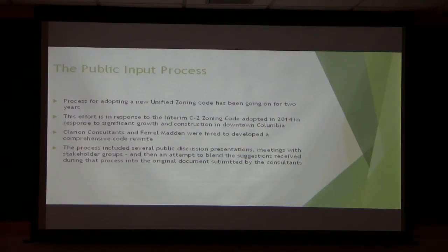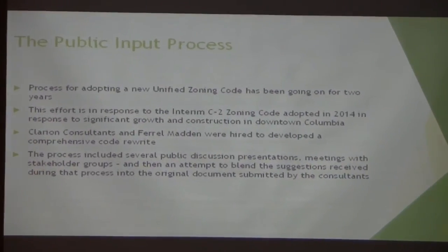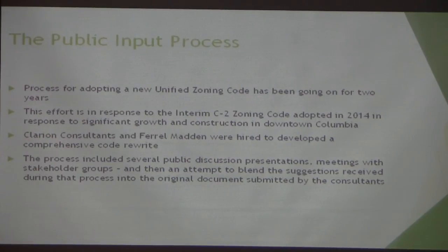This is called the Unified Zoning Ordinance. If you see UDO, that doesn't make any sense because everybody goes, no, it's a zoning code. It's the UDO in some, but it's the Unified Zoning, or Unified Development Code. I call it Unified Zoning Code. This effort was in response to the interim downtown C2 zoning ordinance we passed, basically in response to all the new student housing and high rise. It seemed like there was just too much going on, and that's why they passed that C2.